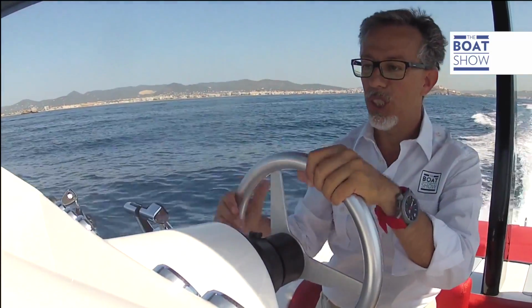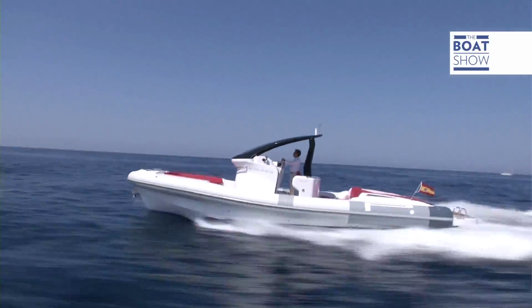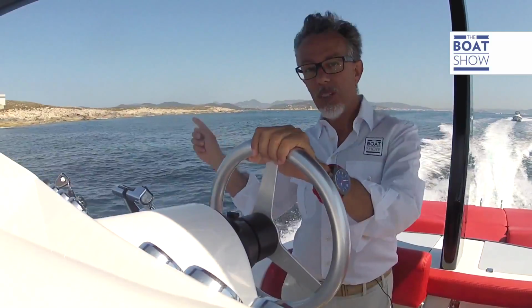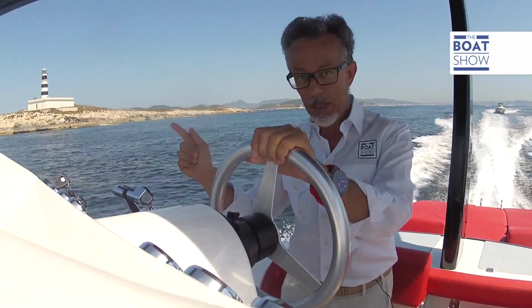At 2,600 revs per minute, cruising speed is 21 knots. It's pretty relaxing. Petrol consumption isn't bad, 0.4 miles per litre. This is the Españats lighthouse. We're between the island of Ibiza and Es Palmador.